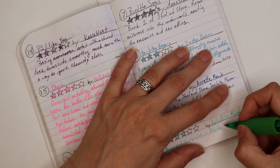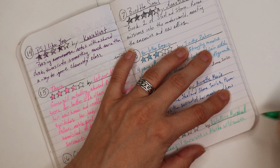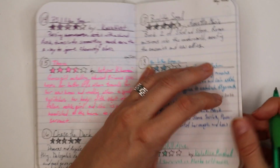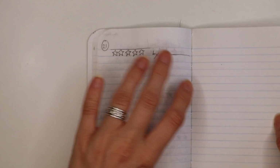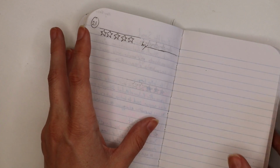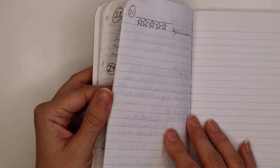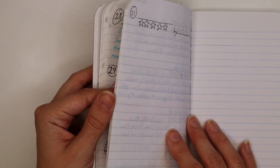Some people might want to add in a DNF to their logs, and that's perfectly fine. For this same reason, I also do not log a book more than once. So if I reread a book, while it might go to the count of how many books I read this year, it doesn't get logged in my logbook a second time.